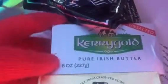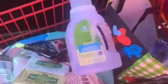It's the Kerrygold Pure Irish Butter. One is unsalted and one is salted. And this one says it's made from milk from grass-fed cows. Okay, that's it. That's my haul today.